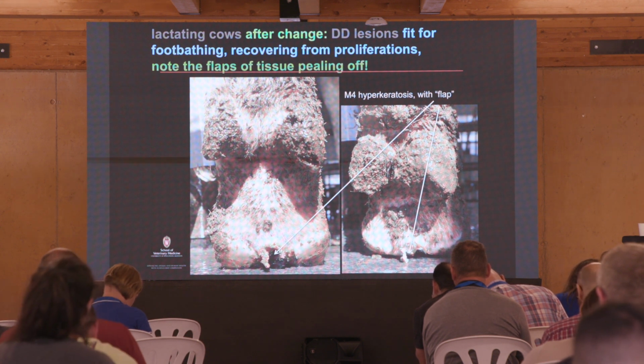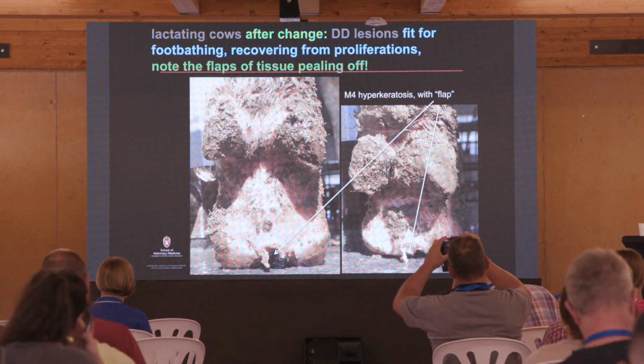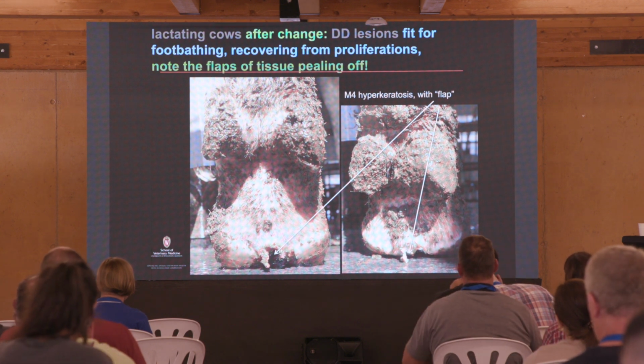And very often when I show this type of pictures, people nod and say, yeah, I've seen this happening. But very often, if you keep irritating the chronically affected DD lesions with caustic chemicals, you will not see these flaps forming. On the contrary, the wart-like quality of the surface of the lesions will actually increase. So the first good sign of a preventive system, including foot baths and topical treatment, the first sign of success, is that these flaps of dead tissue fall off the proliferative lesions.